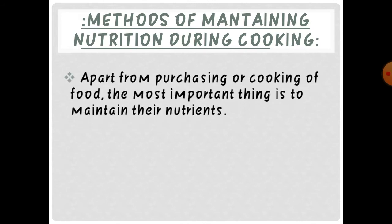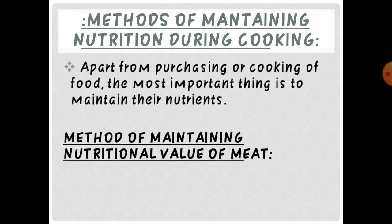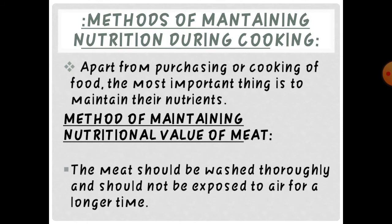Now, methods of maintaining nutrition during cooking. The next important point, apart from cooking and purchasing, is to maintain the nutritive value of the food. First are the methods of maintaining nutritive value of meat.